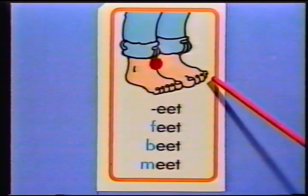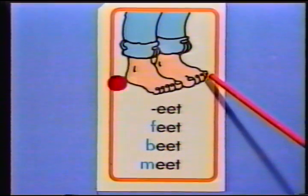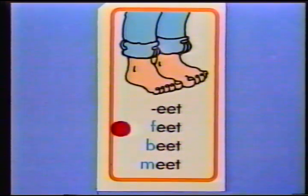And can you find the word for this? Alright, there it is. Feet.